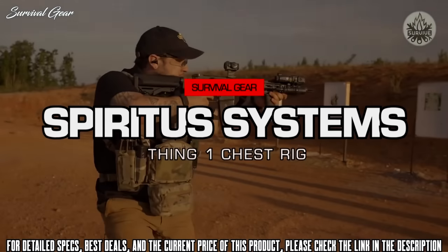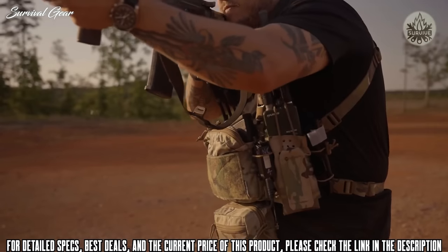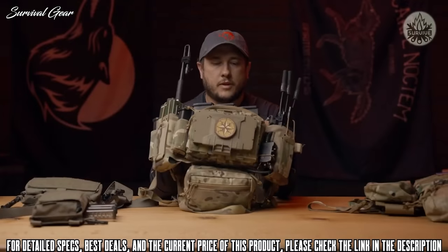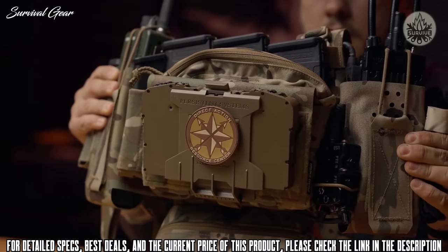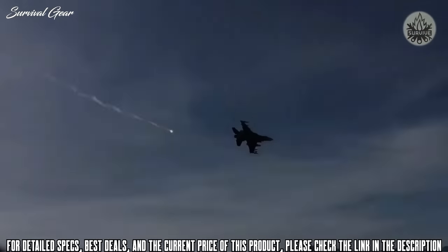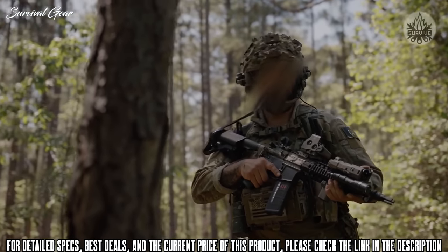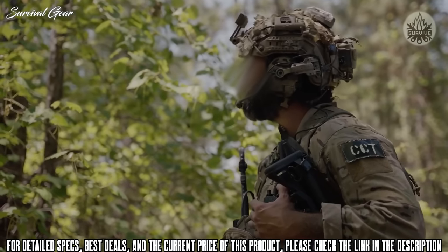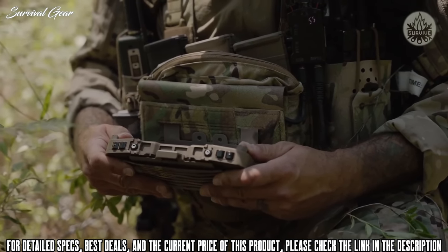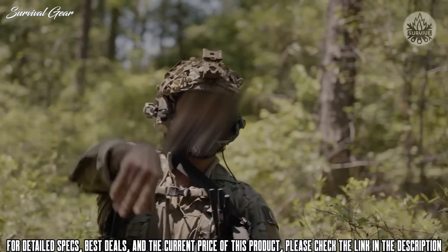Anybody who is working in a field that requires them to have additional commo setups, multiple radios, or somebody who relies on their radios as their primary function or primary job, that's really who we designed the Thing One for. So whether that's an RTO who's carrying 2 radios, or a TACP or JTAC who's wearing 2 radios, and they have to have accessibility to both of those systems at all times, and they need to change batteries, adjust a channel or a frequency or something like that, I think that is really the use case for this.